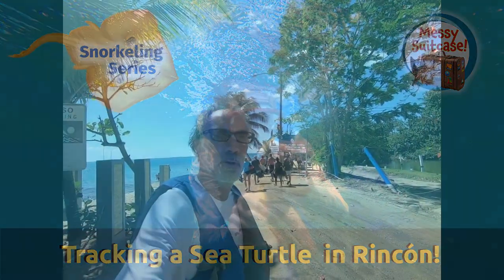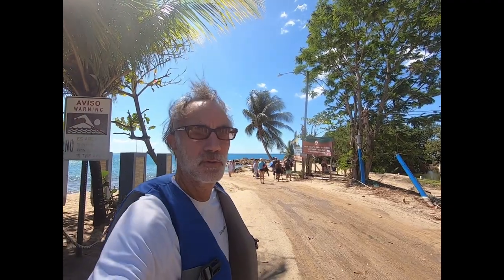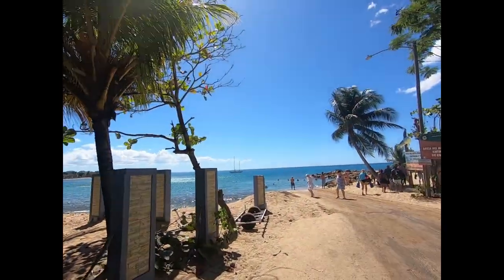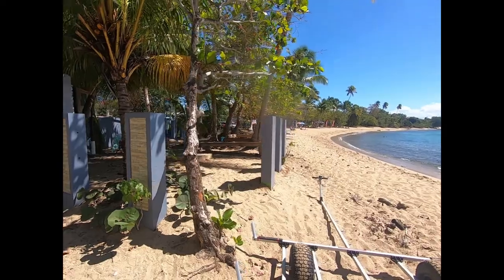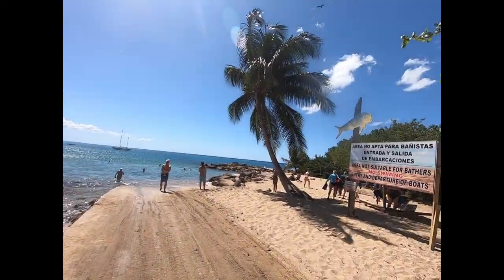Well, today we are going on a little snorkeling tour here at Rincon, and we have a little guide with a little group, about six or seven people. And here we are at the beach. We're going to snorkel off the beach here. And it looks super nice, the beach. And over here is our group.